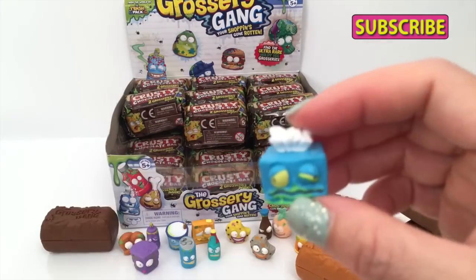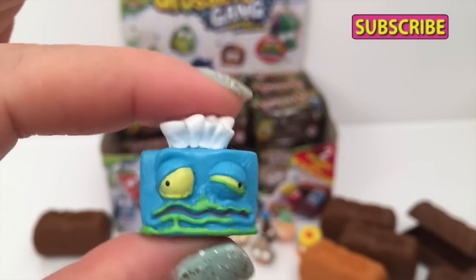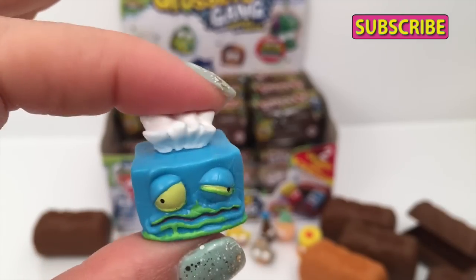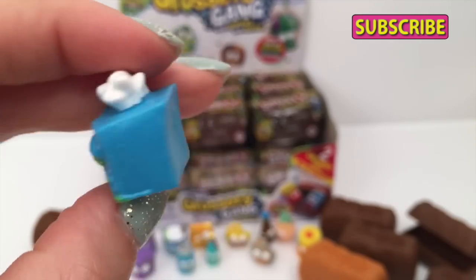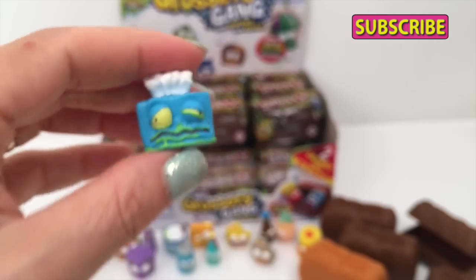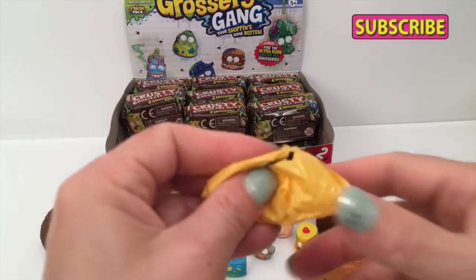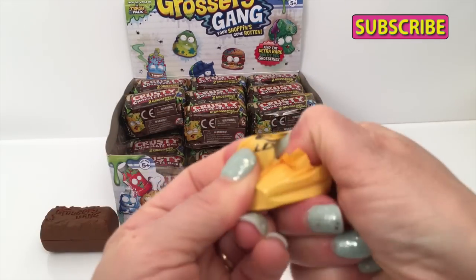Oh, look who's sad. Snug Good Tissue is here from the Barf Room Supplies. Yay! Oh, you're gonna go right there. And the other blind bag.